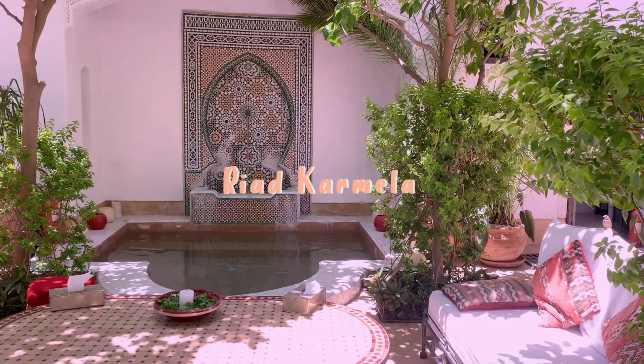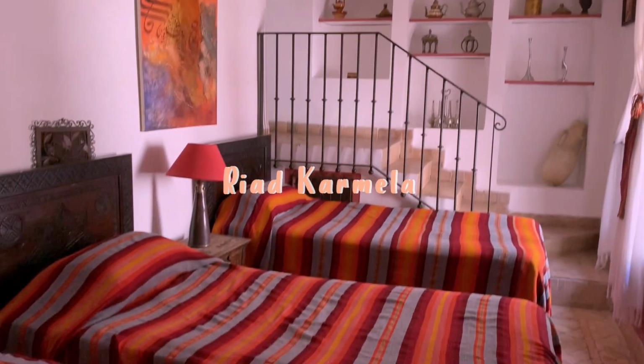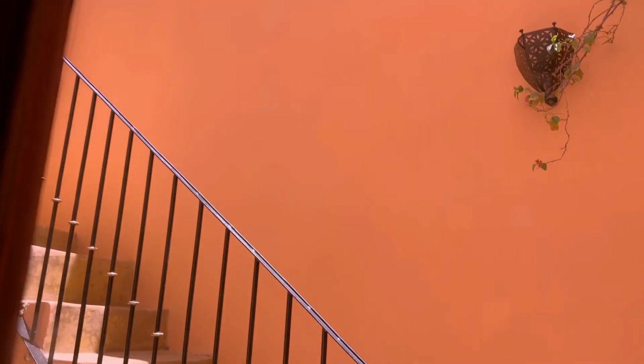Early day today. Long day already. It's only like 12. This is our little room. Me and Jeremy decided to sleep separately. Yeah, we need more space. Too much time together. This is our little backyard, and we can go all the way up. I'll show you guys in a second to the terrace.